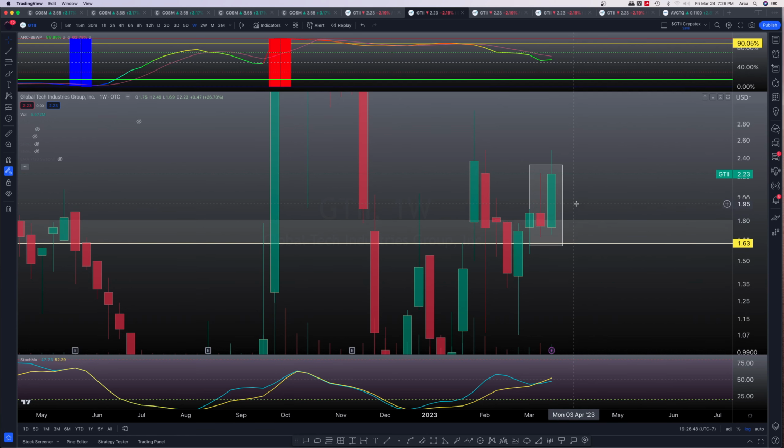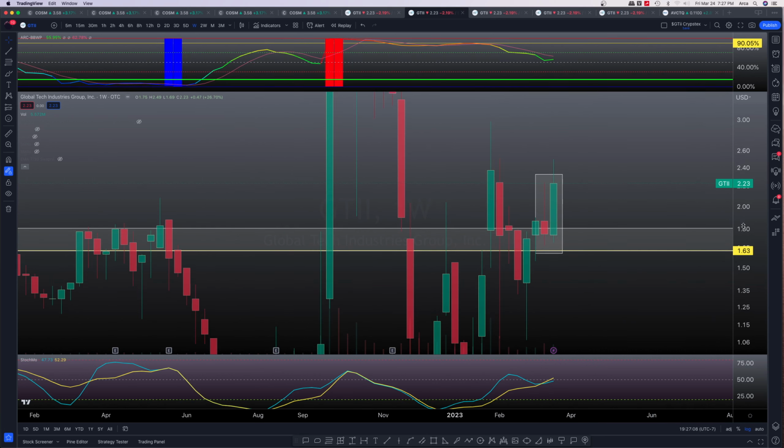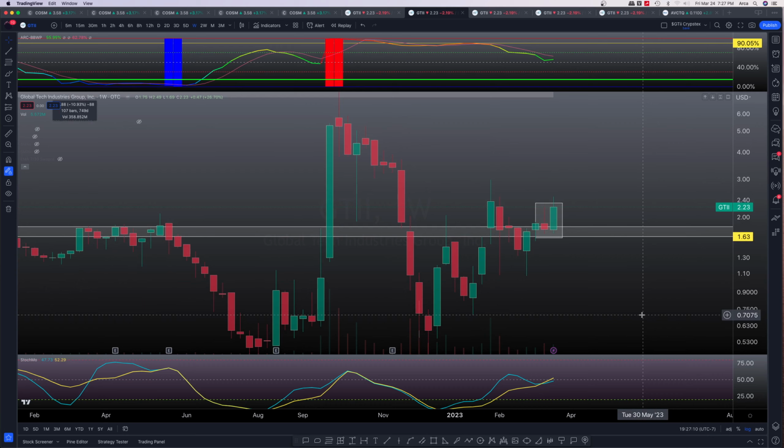All right, so that would be printing a very huge weekly bullish engulfing candle formation, which usually happens when the green candle surrounds or engulfs the previous red candle's body, right? So that would be an amazing sign and a good validator for a continuation to the upside.